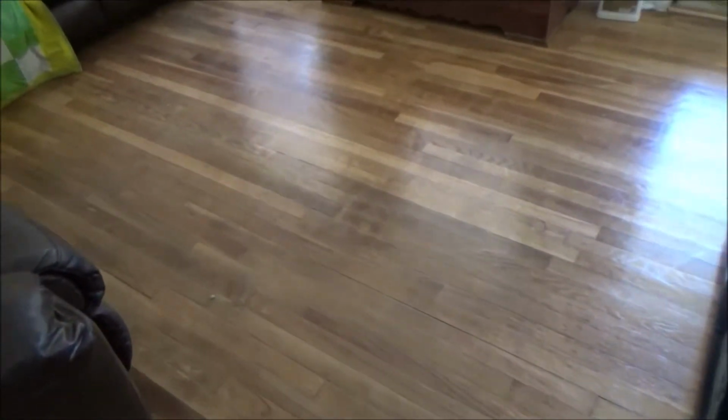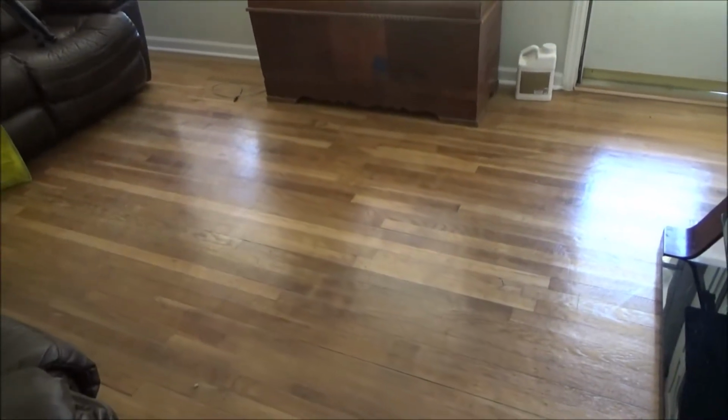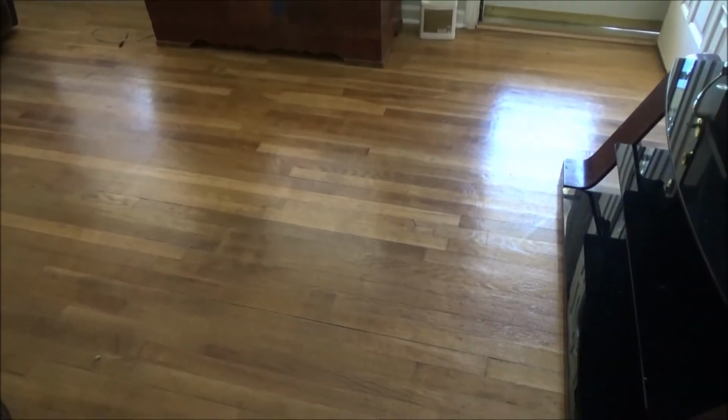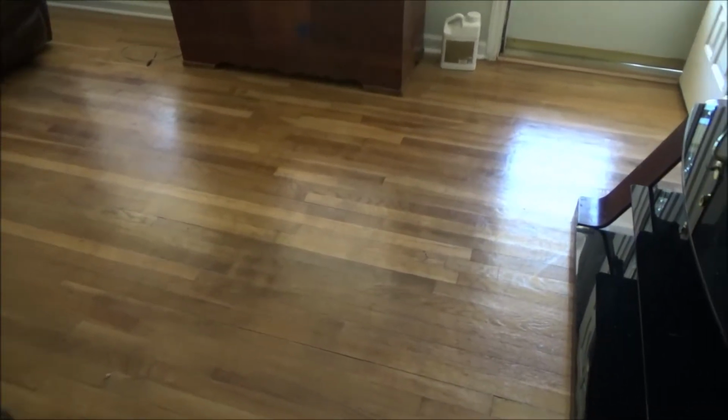Guys, I finally got the floor finished in my house. We just moved everything back into the living room last night, and I'm really happy with the floor. I think it looks great. It's still got some ripples in it from where I sanded it, but I'm not a professional.